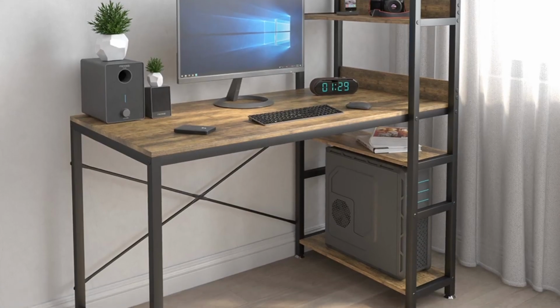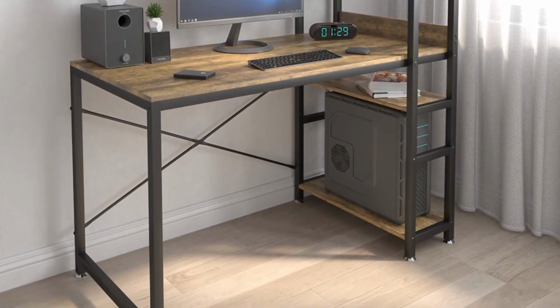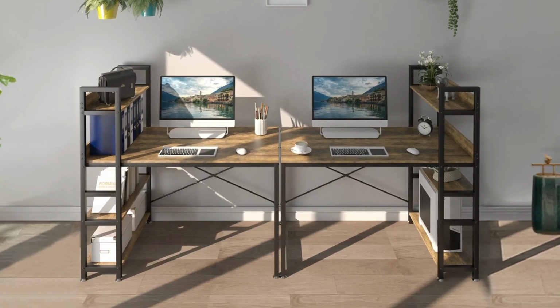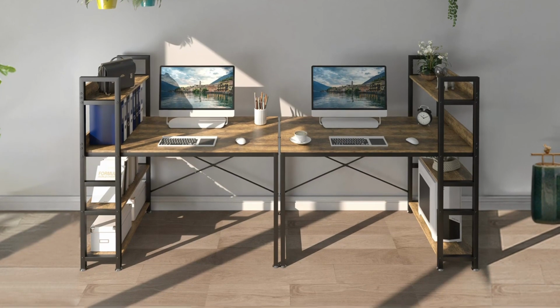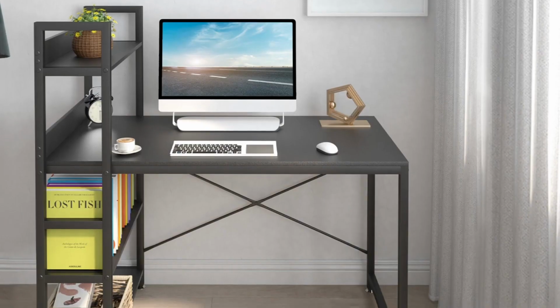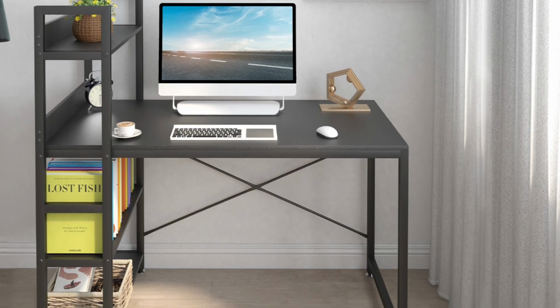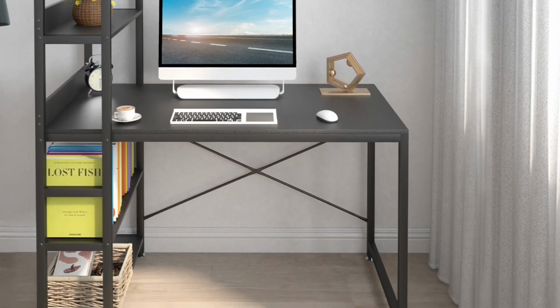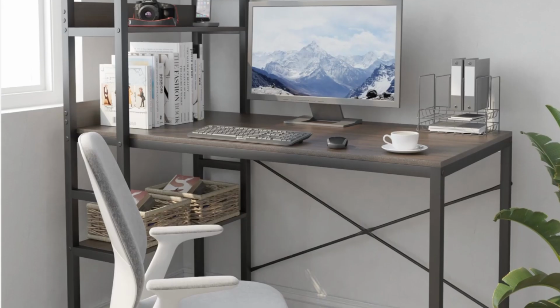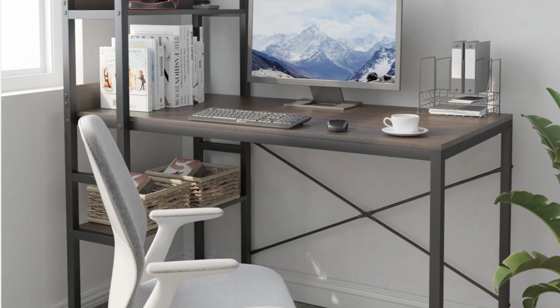In conclusion, this multi-purpose computer desk redefines efficiency and organization. With its reversible storage shelves, adjustable height board, stability-enhancing design, and spacious desktop, it effortlessly combines style with practicality. Transform your workspace into a haven of productivity and creativity with this exceptional piece of furniture. Experience the perfect blend of form, function, and convenience, and take your work and study experience to new heights.